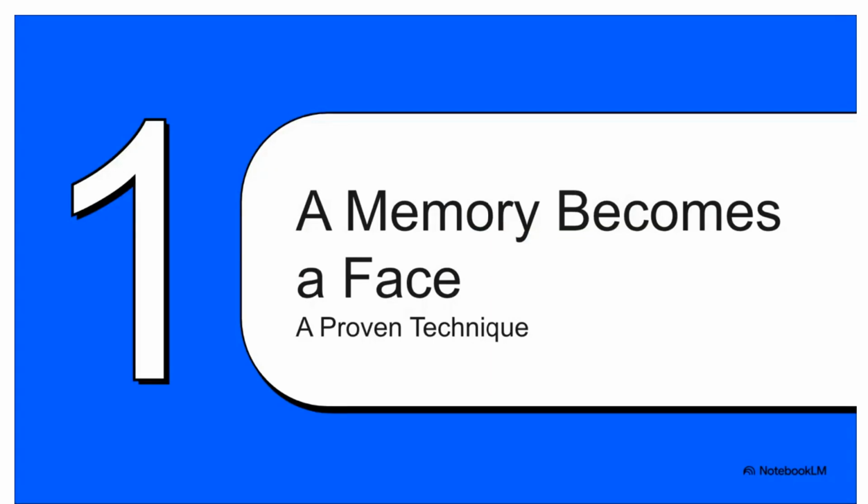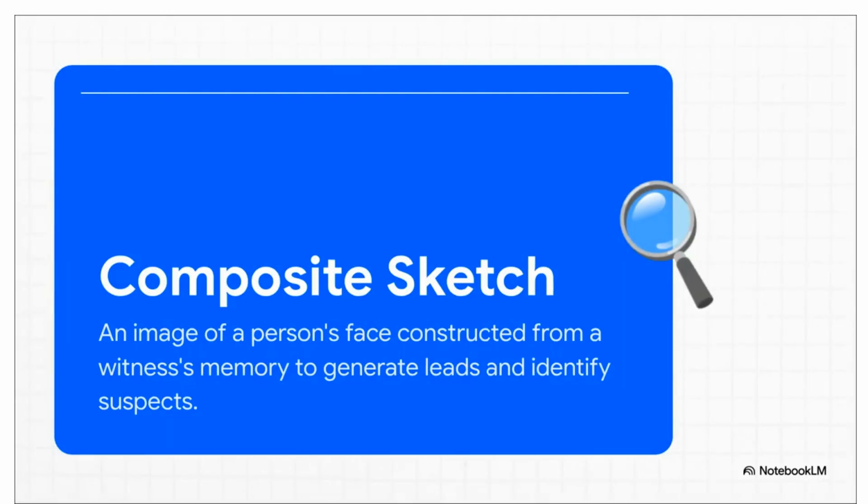All right, so let's back up a bit. Drawing a suspect from memory is nothing new. We're talking since the early 1900s. And there's a simple reason it's stuck around for so long. It works. It's a technique that has a proven track record of creating a lead when there's absolutely nothing else to go on. So what exactly is a composite sketch?